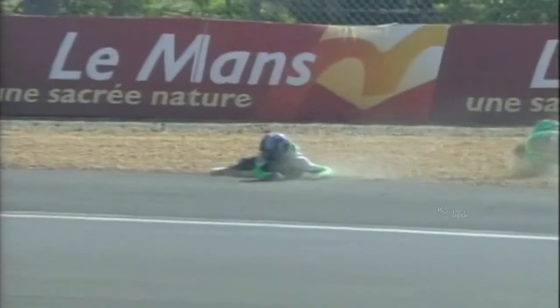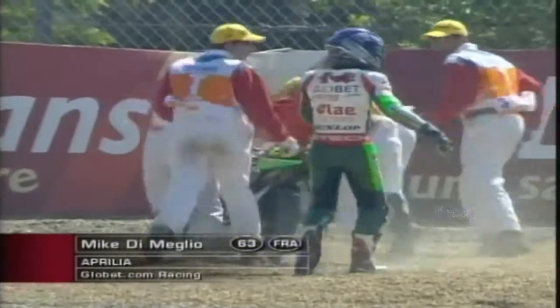Looking at the slow-motion replay of Mike D'Amiglio's spill in the 125cc event, it's hard to believe that he could walk away from what looked like a major crash, but the French Aprilia rider did just that.